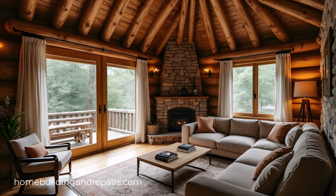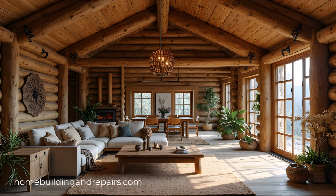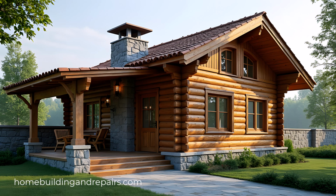Natural light plays a vital role in enhancing the ambience of a log cabin. Strategically placed windows can brighten up the interior and provide breathtaking views of the surrounding landscape. Skylights are another fantastic option to consider, as they allow sunlight to flood in from above. When designing your cabin, aim for a balance between natural light and privacy. This can be achieved by using frosted glass or strategically positioning windows to maintain a cozy atmosphere.